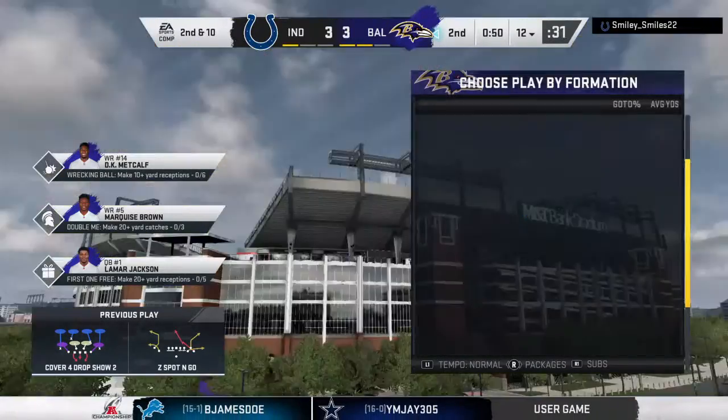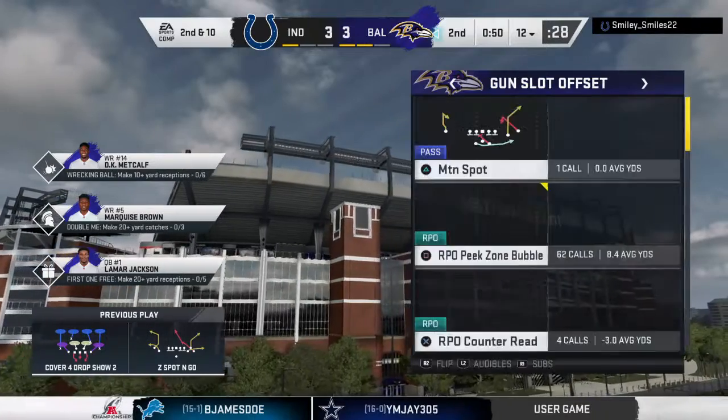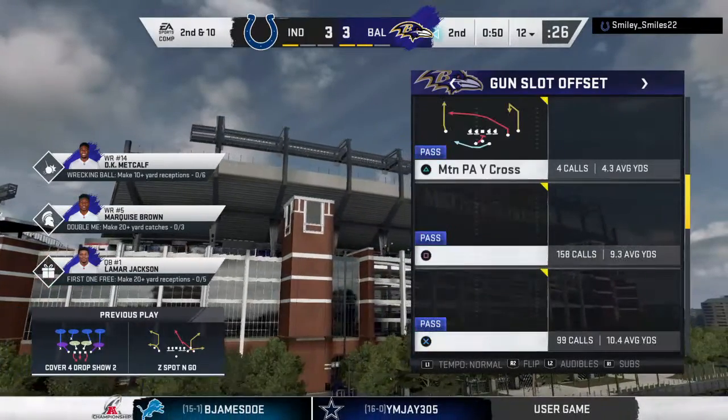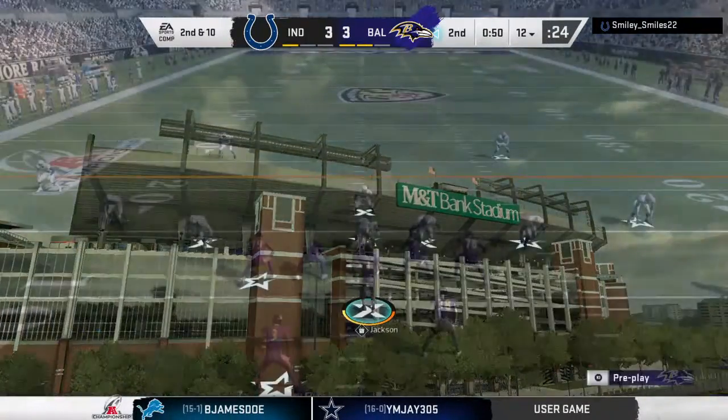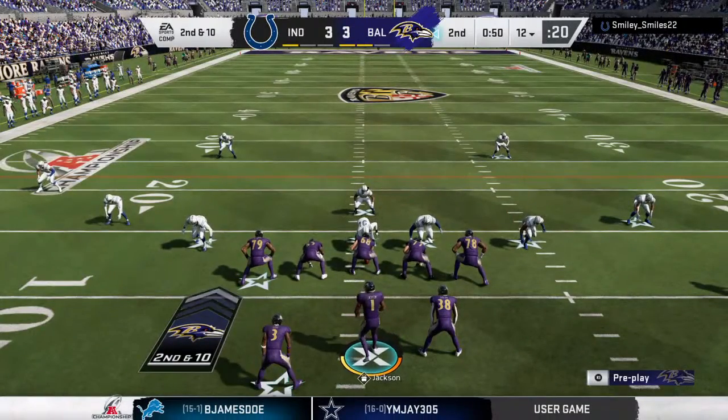Defensively, Charles, they continue to really limit this offense as far as yardage goes. Yeah, you're exactly right. They've been assignment sound, staying in their lanes, keeping proper leverage, and communicating well, too. So after the incompletion on first, now 2nd and 10.